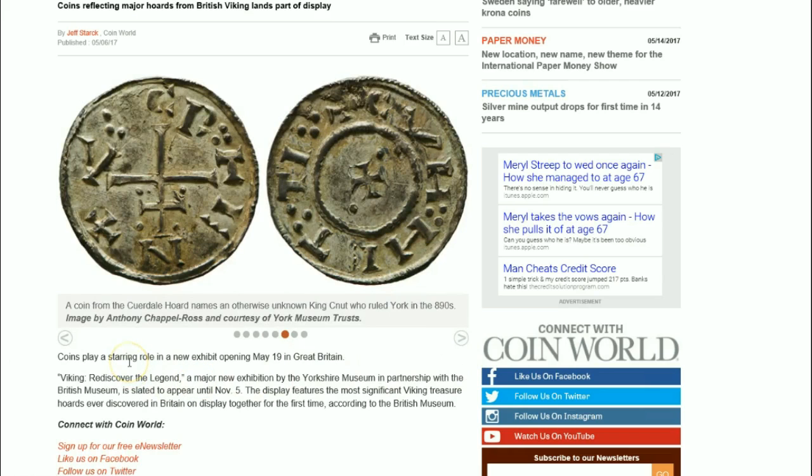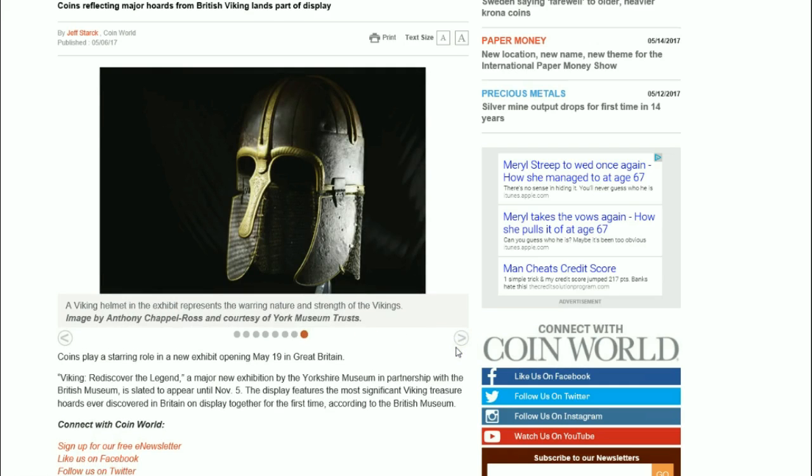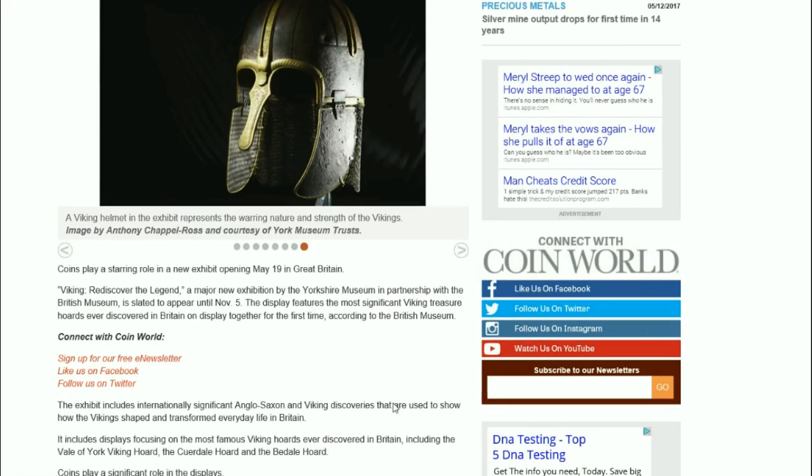A coin from the Cuerdale hoard names an otherwise unknown King Canute who ruled in the 890s. Very, very nice. You see some of the Christian symbols here, influences. And then a knight from the famous Lewis chessmen is part of the Viking exhibit. The Lewis chessmen are medieval chess pieces that were unearthed in 1831 in Scotland. And there's the helmet again. So there you go. Quite interesting, quite fascinating again.